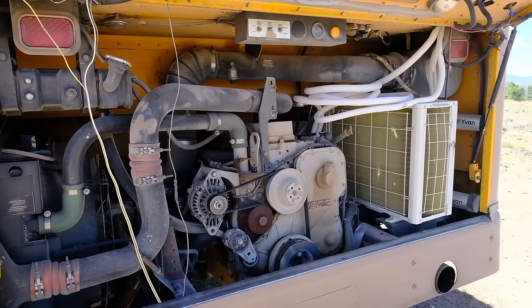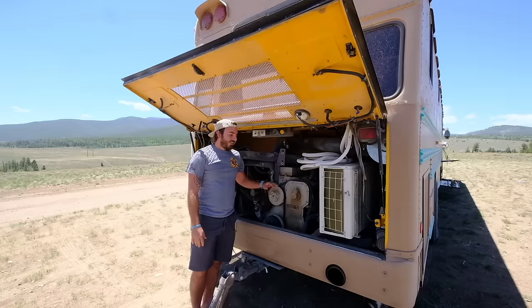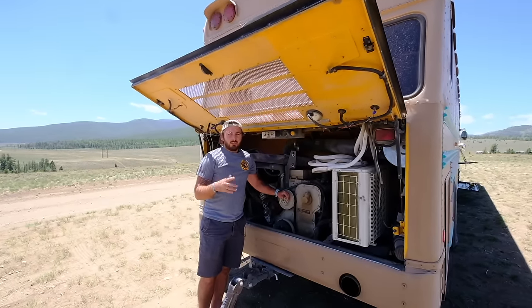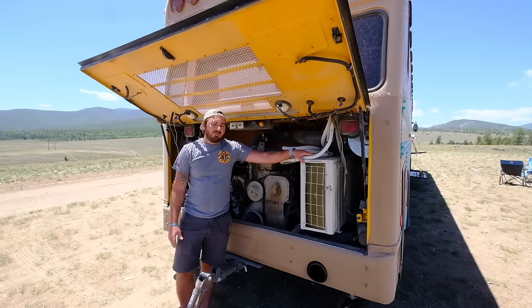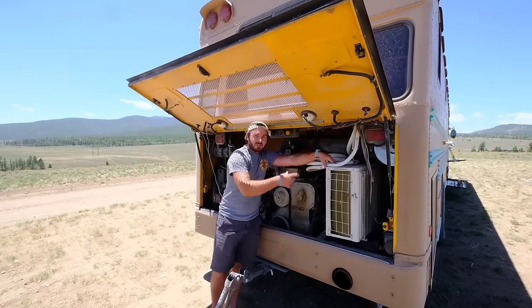It is a Cummins 8.3 liter diesel motor, has plenty of power with an M60 or M3060 or M6030, one of those transmissions, and it's a really great transmission combo. This bus came with AC inside of it, stock, and there was a massive compressor right here with another alternator and everything that ran it.